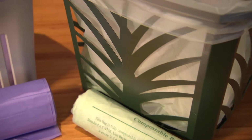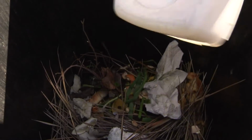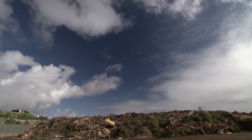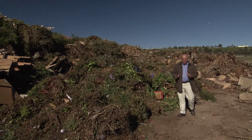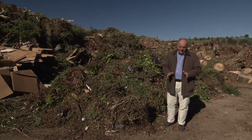If you don't have one of these baskets or rolls of compostable liner bags, then use an ice cream container. Wrap them in newspaper or put them straight in amongst your garden prunings. It's a personal choice, so please speak to your local council about what options are available to you. From the curbside, your combined garden and kitchen wastes get sent here to Jeffrey's, where it's turned into commercial-grade compost, soil and mulch. To ensure that the quality of this composted material is maintained, it's important to only put organic matter into your green lid bin.